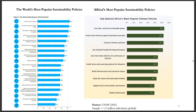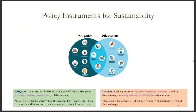Globally, as well as in Africa, the four most important sustainability policies are the following: conservation of forests and land, use of solar, wind, and renewable energy, use of climate-friendly farming techniques, and investments in green businesses and jobs. Broadly speaking, we can group sustainability policies into two camps: mitigation policies and adaptation policies. As you can see on the figure, these policies sometimes overlap.